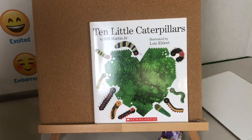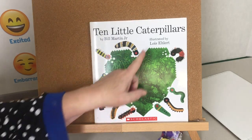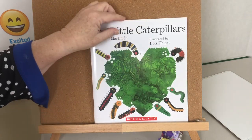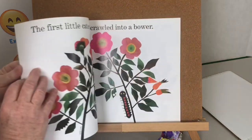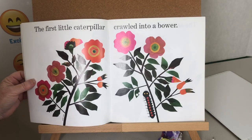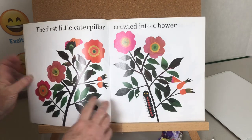Our book today is called 10 Little Caterpillars. It's written by Bill Martin Jr., illustrated by Lois Ehlert. And this is the front cover, and let's see what's inside. The first little caterpillar crawled into a bower. Can you see the caterpillar? Yeah, it's right there.